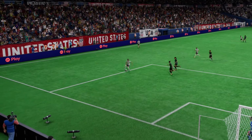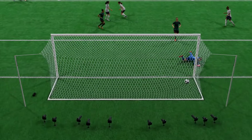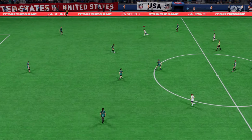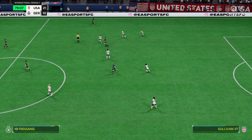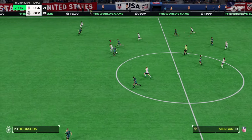Well, as you can see, what a good bit of play this is. The build-up is excellent, one and two touch passing, clever movement, and a fairly simple finish. Great team goal. Made it look routine, but read it well.